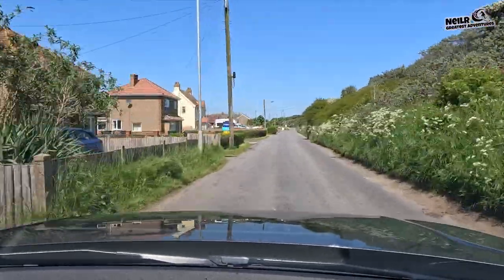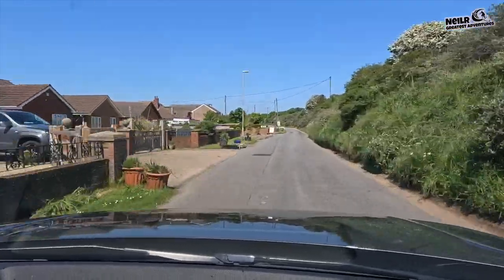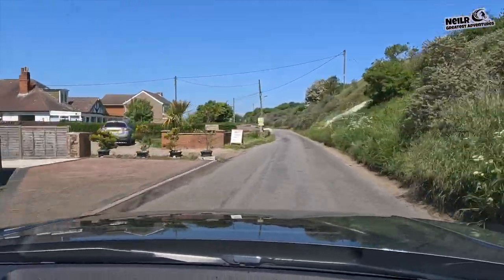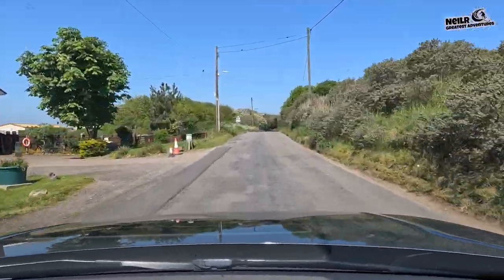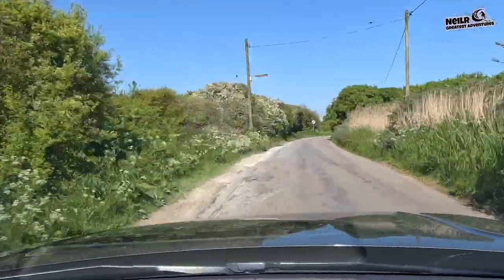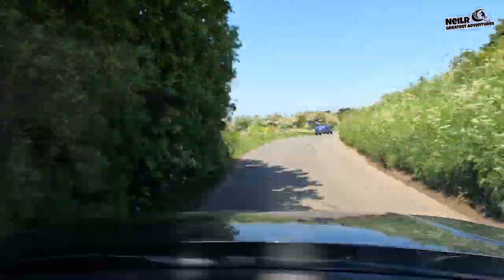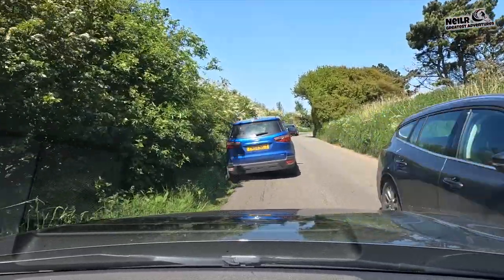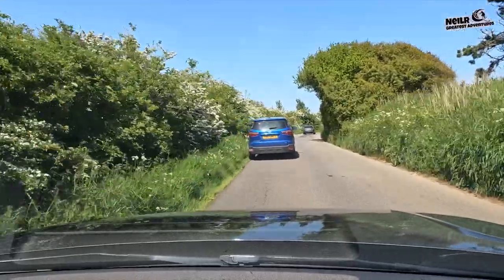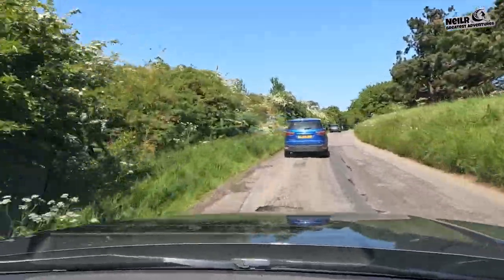This coast of Lincolnshire is absolutely stunning when you follow the coastline down on a lovely day like it is today. So yeah, let's get there as soon as we can, and I'll show you Chapel Six Marshes. As you can see, the road's a bit narrow and a bit bumpy as well, but it's all good. It's worth the visit.